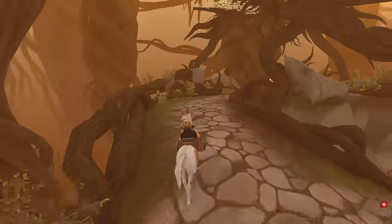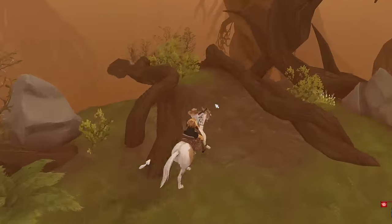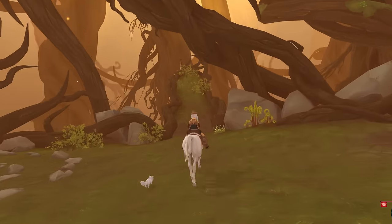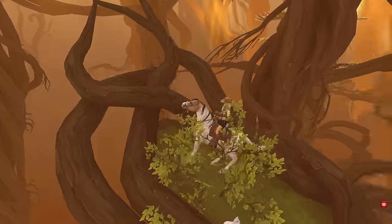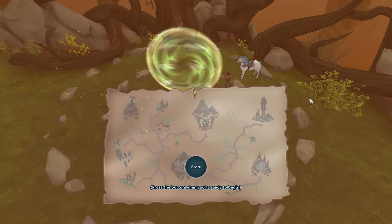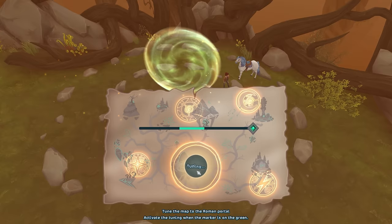This is so exciting. See this one? Yeah, same thing with this one. It just stops right here. And of course, this one right here starts to go up and then nothing. Well, we made it to the portal safely. One more step and we'll be in Devil's Gap. We're going, guys, we're going. Time to do the map again.